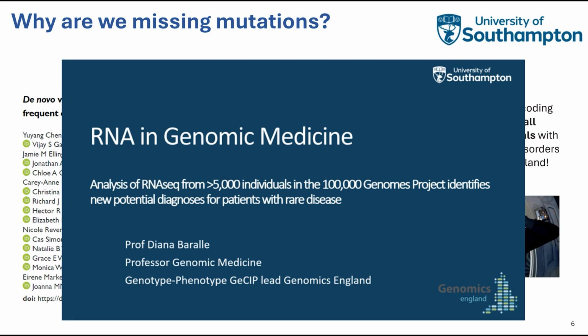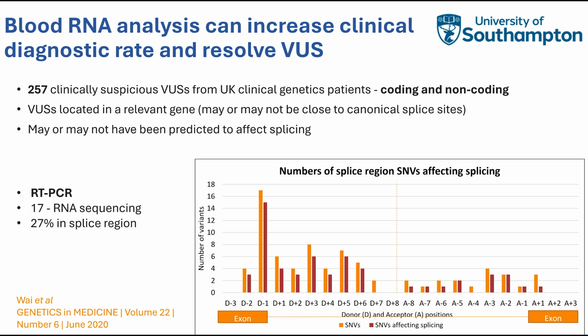And some of the earlier work from the lab, they started with RT-PCR. So in this case, 257 clinically suspicious variants of uncertain significance from across the UK. These were sent in by clinicians. And these were both coding and non-coding variants that were looked at. And like I said, most of them had RT-PCR. A subset had RNA sequencing.